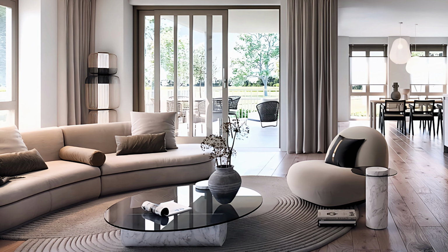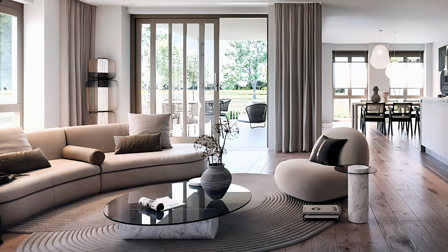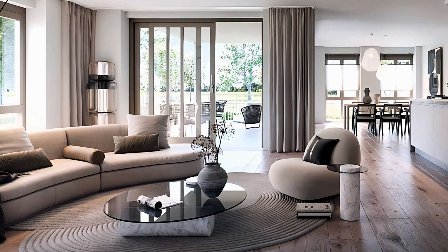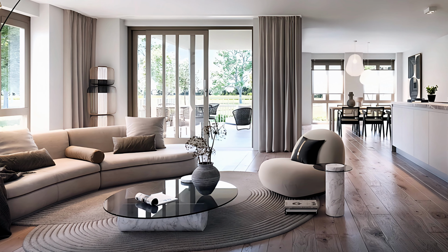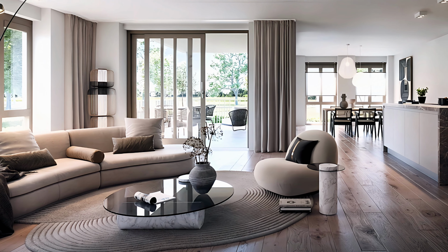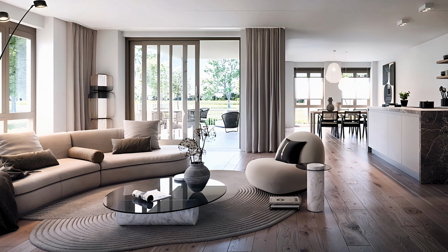Now, what elements in this room resonate most with you? Is it the soothing color scheme, or perhaps how effectively each piece of furniture occupies its place? Feel free to share what strikes you as most appealing in this harmonious blend of simplicity and elegance.